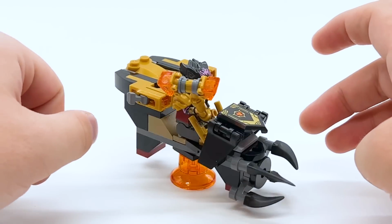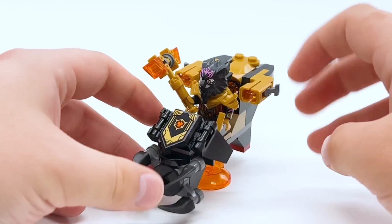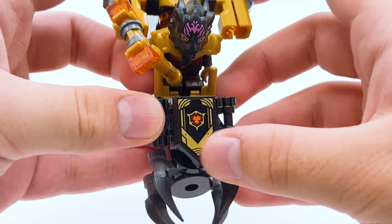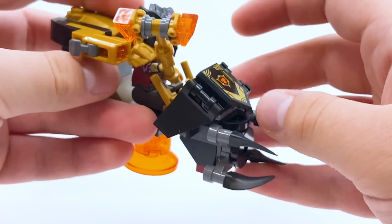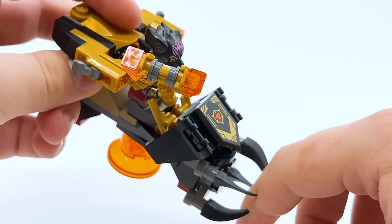It's like this vehicle for Ras. And this actually looks pretty cool. I love how many different Imperium vehicles we get in all the different sets. And this one's pretty good, similar to some of the others, but I do quite like it. You can see it's got like this hexagonal Imperium symbol at the front, as well as like this giant grabber claw. I suppose you can use this to grab onto some of the minifigures in this set, or Baby Ryu from other sets.